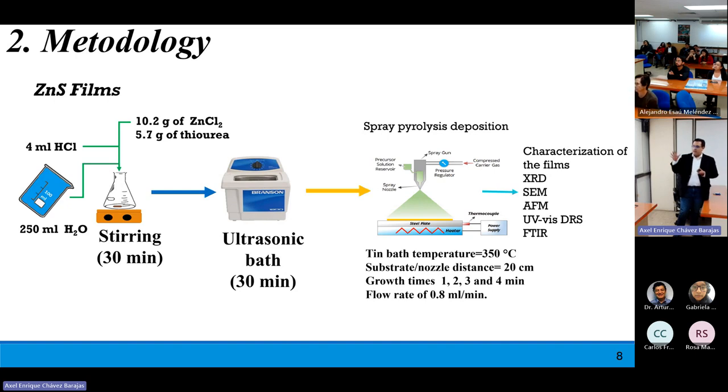After that, the films were characterized by different techniques, such as X-ray diffraction, AFM, UV-Vis spectroscopy, and infrared spectroscopy.